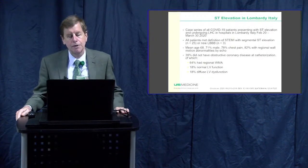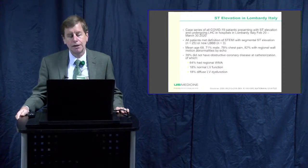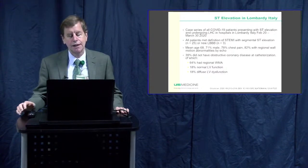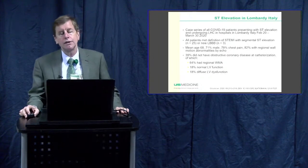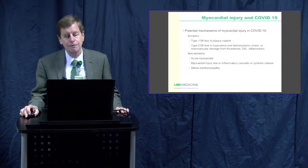A series out of Lombardy, Italy, found 28 patients, counting left bundle branch block, who had ST elevation or left bundle and were COVID positive. Again, mostly male, median age 68. And again, 39% of those patients did not have obstructive disease at catheterization, despite many of those patients having regional wall motion abnormalities. So again, similar to the New York experience, regional ST elevation does not necessarily mean you're having a heart attack, and many times you can't tell till you get to the cath lab.